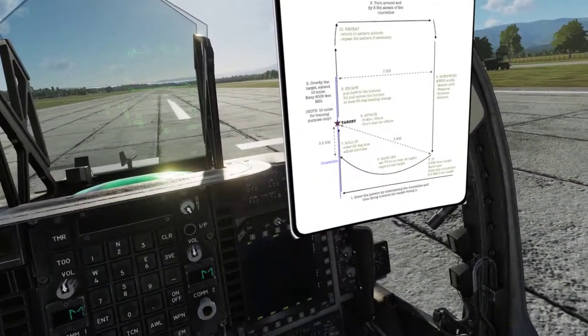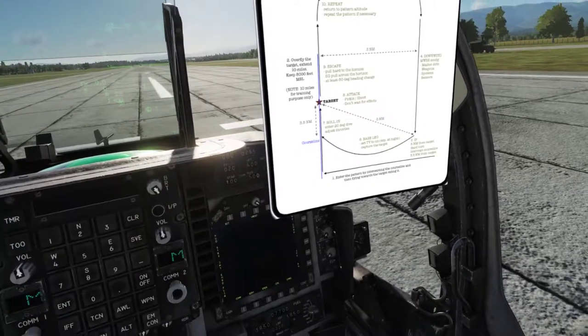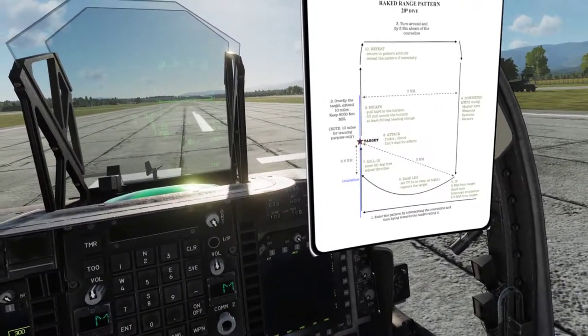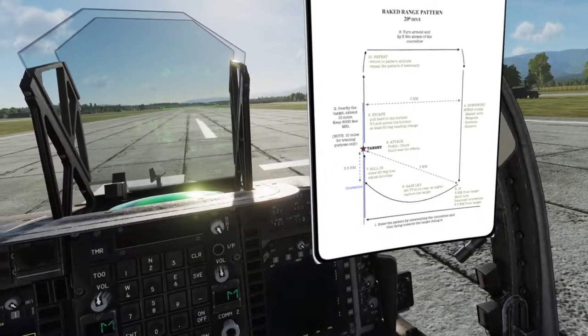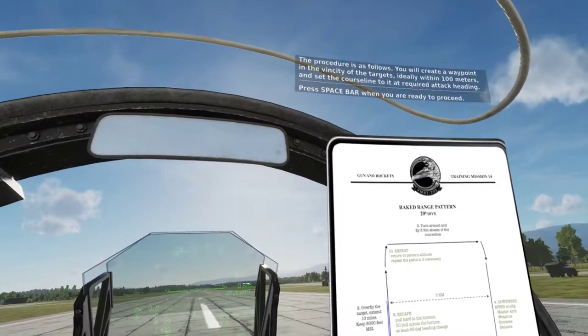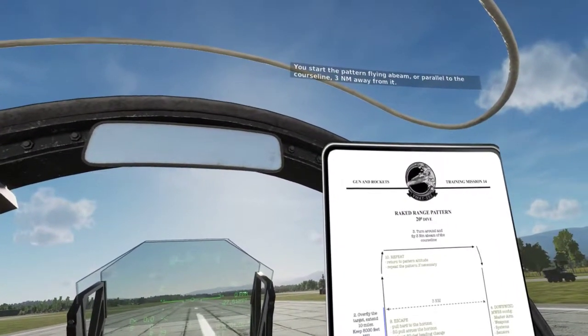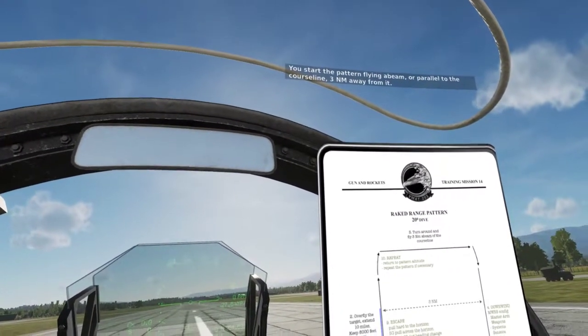The procedure is as follows. You will create a waypoint in the vicinity of the targets, ideally within 100 meters, and set the course line to it at required attack heading. You start the pattern flying a beam or parallel to the course line, 3 nautical miles away from it.